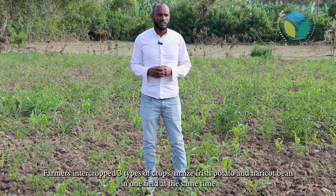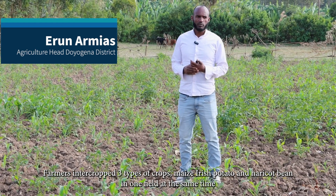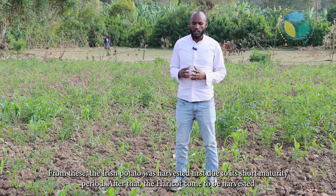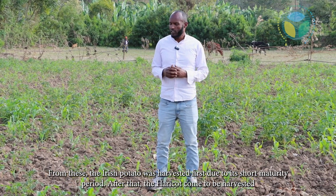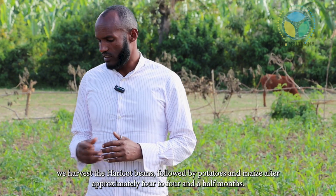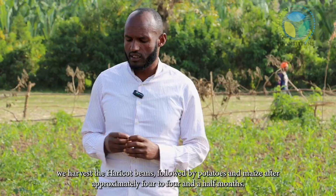The farmer's practice here is intercropping 3 types of crops: maize, Irish potato, and haricot bean in one field at the same time. From this, the Irish potato is a short-time crop, and it will be harvested first, and after that the haricot bean is harvested, and last the corn or maize is harvested after 4 to 5 months.